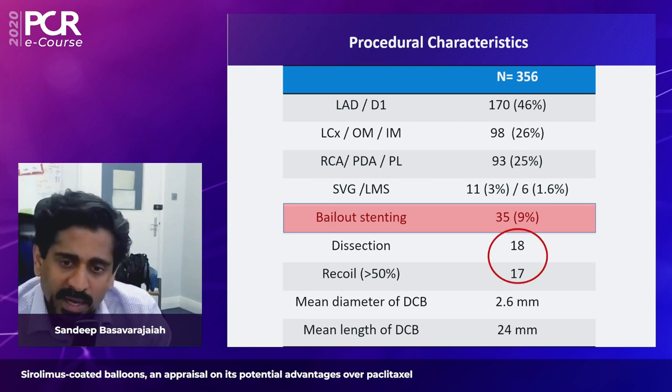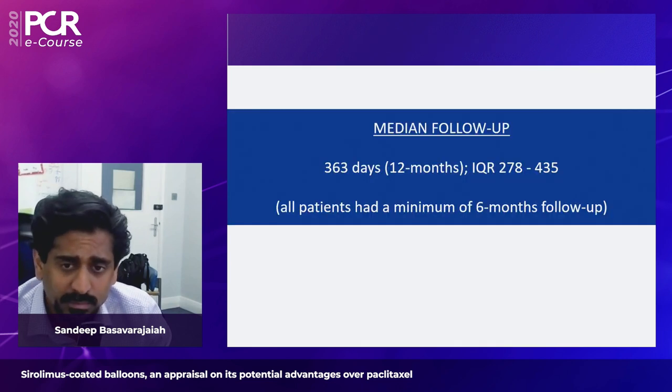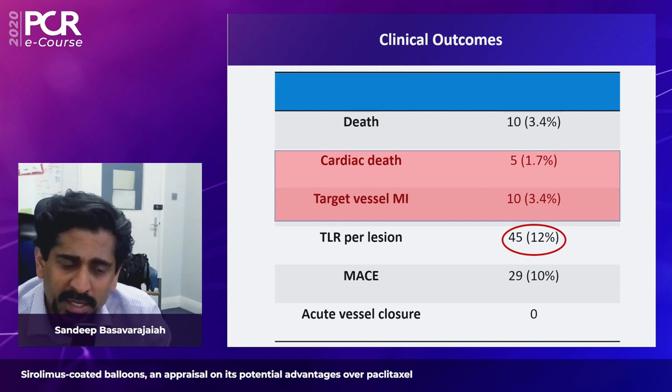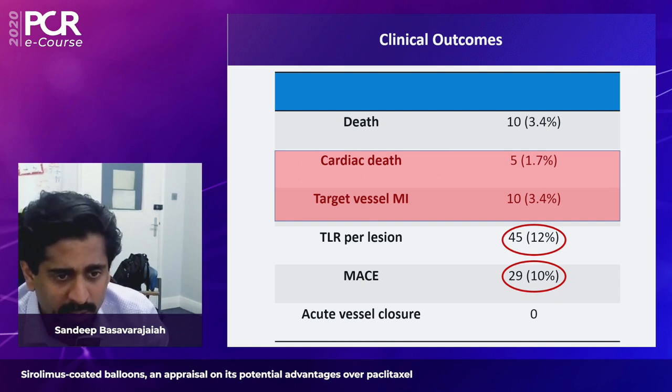The mean diameter of the DCB was 2.6 millimeter, and the mean length was 24 millimeter, indicating these are small vessel long lesions. During a median follow-up of 12 months, all patients had at least 6 months follow-up unless they died within that follow-up period. The death happened in 10 cases, accounting to 3.4%, but the cardiac death was low, 1.7%, and the target vessel MI was also low, around 3.4%. The TLR per lesion in this complex group of patients was 12%, with the overall MACE of 10%. We had no cases of acute vessel closure documented in our experience so far.